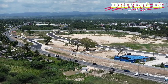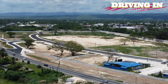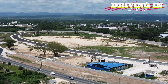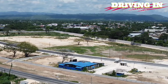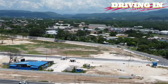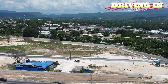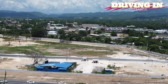This reminds me of a saying, build it and they will come. This is what happens when you put up modern infrastructure. The same thing is happening by the Ferry industrial complex, also in St. Catherine. They develop the land, put in the infrastructure, and you find massive warehouses going up over there. Warehouses are moving out of Kingston into this area. And the same thing is happening here.